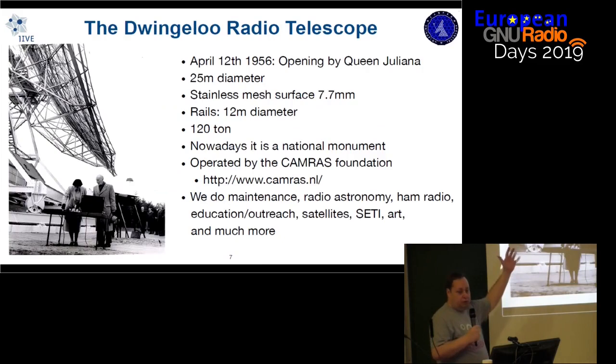So this telescope I've already mentioned is the Dwingeloo Radio Telescope. It was opened in 1956. It's a 25-meter dish with a 7.7-millimeter steel mesh wire surface. So these two parameters basically already set the frequency range, so it's going to be somewhere around 100 megahertz up to 8 gigahertz. When you go beyond 8 gigahertz, the photons get so small that they start to fall through the mesh. It's 120 tons. It's a historic monument. We're extremely careful with it.